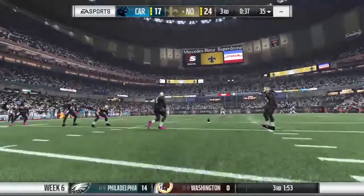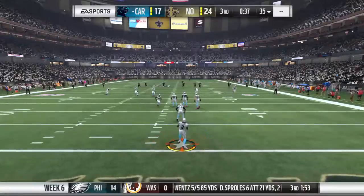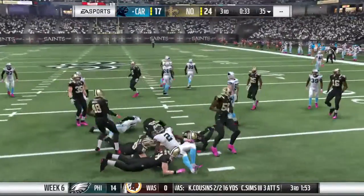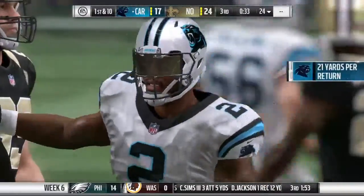Morstead out now following the touchdown to kick. This will be taken in at the 1. And he'll be brought down at the 23, make it the 24-yard line.